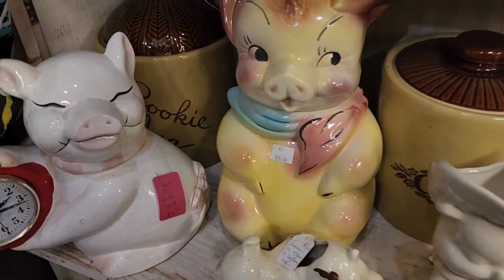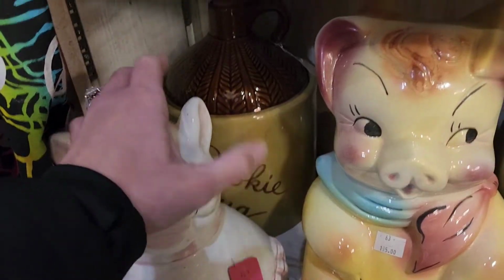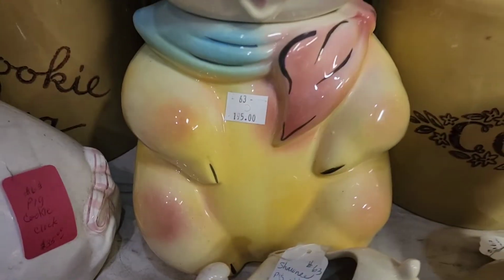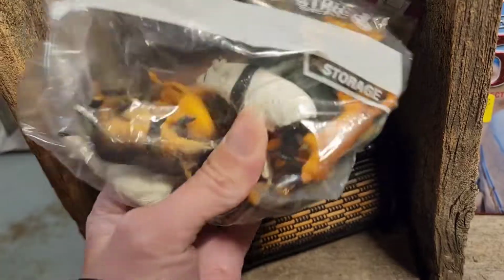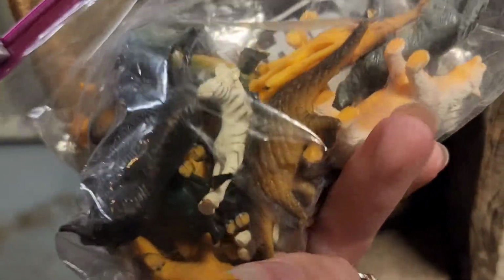And then they have some really cute pig cookie jars. This one was $30, and he had a clock. Some little leprechaun is what it said, salt and pepper shakers. And then this cookie jar was really cute, but they wanted $195, which is eBay price. So they must have looked up the comps. But me personally, if I had a booth, I would put my stuff lower because you're not going to get that many eyes as you would on eBay.